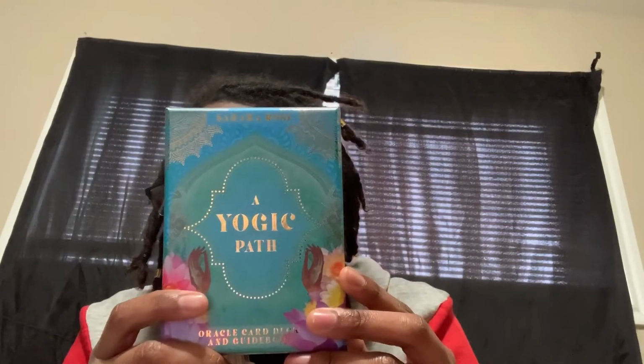Then we have, now this is one of my absolute favorites, you guys. This Oracle deck I actually got on a whim. I had looked at it, perused, if that's even a word, perused past it on Amazon, and then I looked it up, and then I just had to buy it. So it was already up for pre-order, and then luckily by the time I bought it, it wasn't pre-order. And it's called A Yogic Path.